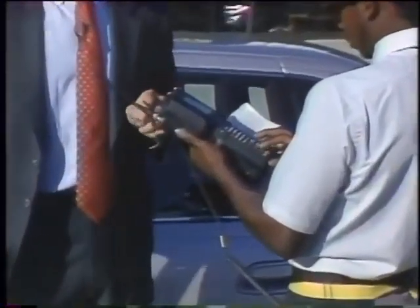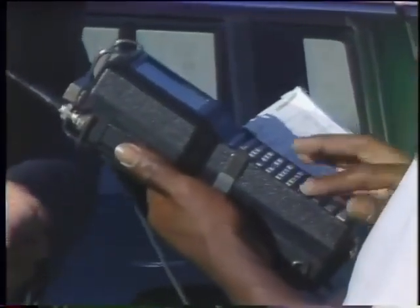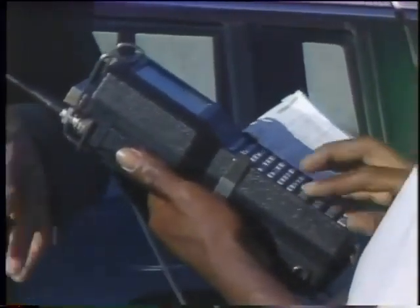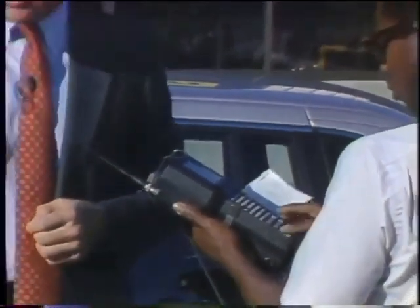This is not only a Palmtop computer, it also has a kind of cellular phone and portable printer hooked up to it. It's used by these Hertz rental agents to check in cars, and it's essentially taken the place of the old desktop terminals that they used to use.